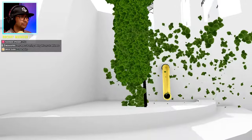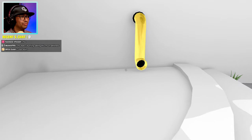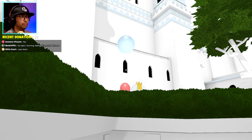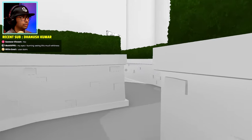Yo. Okay, that was all there was in this. Oi. Oh. It flew away. Nice. Okay, I am getting this balloon now. I want this balloon. Oho. I need to get closer.